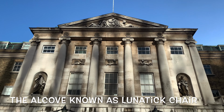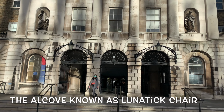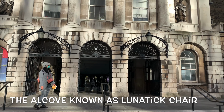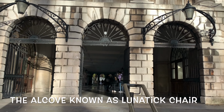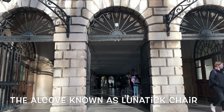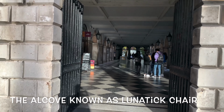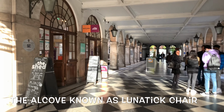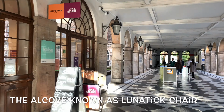The original purpose of Guy's was to accept patients that St. Thomas Hospital had already decided were incurable. Going back to the old operating theater, this attic of the church was originally used as an apothecary of St. Thomas Hospital and housed medicinal herbs.